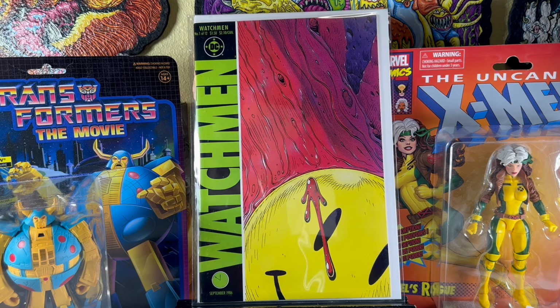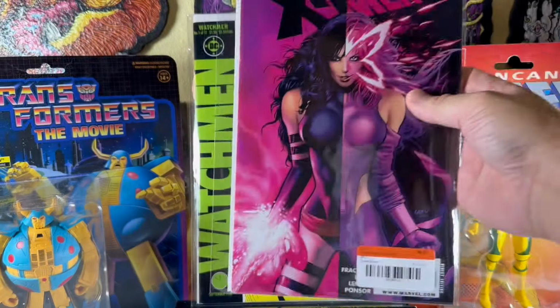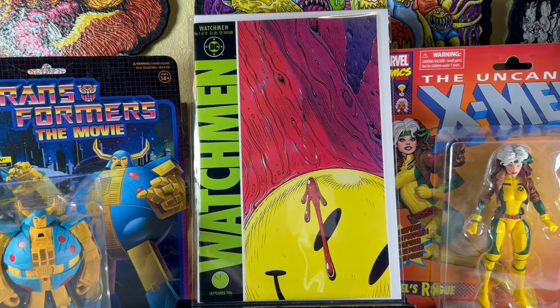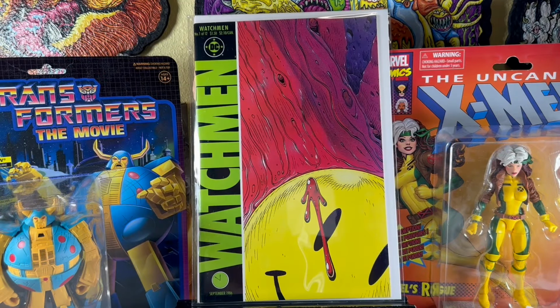Finding, obviously, this book and this book. Everyone's favorite, Greg Land. The Space Ghost. The Umbrella Academy. Todd McFarlane's letter. Tron. So yeah, this was an awesome haul. Found lots of great stuff. I think this is one of the good hauls. You know what? Actually, I take that back. All my hauls are good.